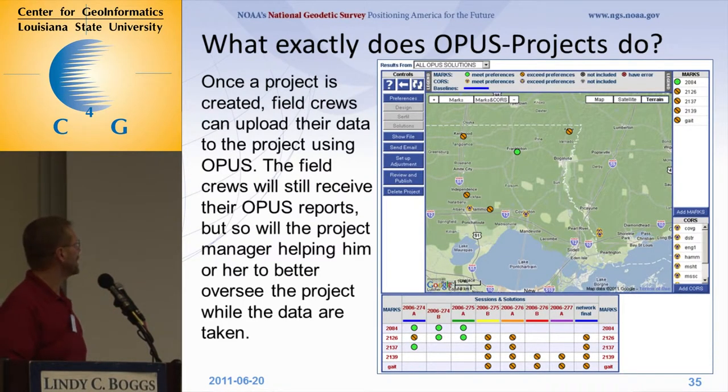This is an OPUS Projects page. This is where I try to describe in a few slides a very complex process. But what's going to happen is after you complete a project, you'll tell your field crews or you'll tell yourself that there's a project in existence, so when you upload, tell OPUS that you want to upload to my project. If you have a larger project, so you have field crews out in the field while you're at home sweating away at your computer, you'll actually be able to see the data come in as they upload it. So while your crews are still in the field, while your crews are still near their mark, you'll start to get information about the data they've collected, how it comes in. You'll be able to see reports about that data and see how it's progressing as it goes along.